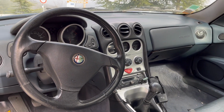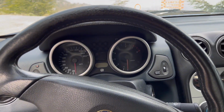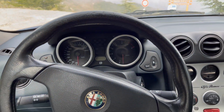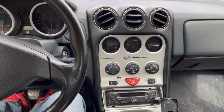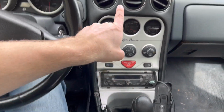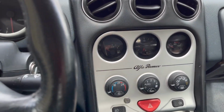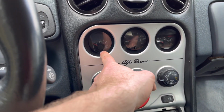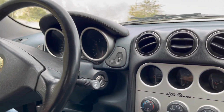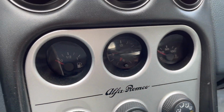We are on the second phase of the Alfa Romeo GTV. It's not the first generation, it's the second. And you can see that on this generation and the third one, this part is specific, and I really like it. It's wearing the Alfa Romeo name. The counters are orientated towards the driver. You see it from the perspective of the passenger. It's not the same, so it gives it a very sporty look and feeling.